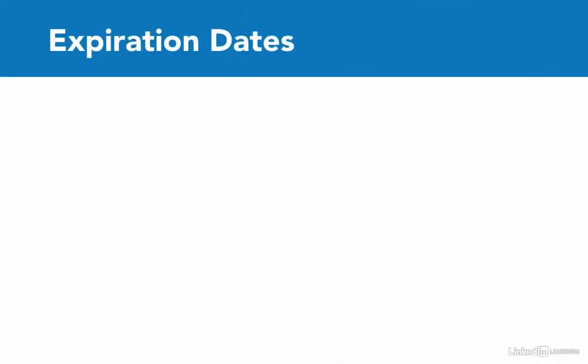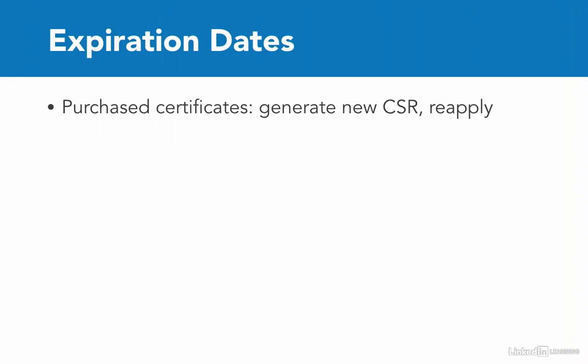Now, if you're using a purchased certificate, then you'll need to go through the whole process again. You'll need to generate a new certificate signing request, and you'll need to go back to the website. You'll need to pick the certificate you want, reapply, give them the CSR. That whole process has to start over again, and you'll have to reinstall it on your system as well. The content of the certificate will be different, so you'll have to reinstall it.